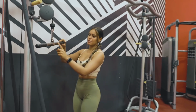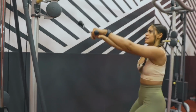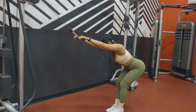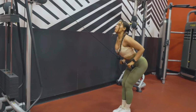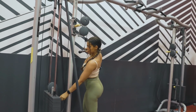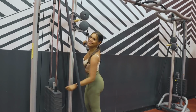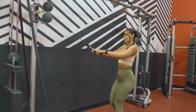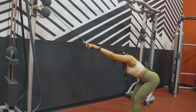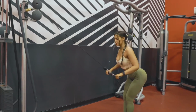You want to use a bar that is straight like this, okay? Grab it at the extremities, distance yourself from it, okay? You're going to bend down, okay? And then push and watch out. Actually, let me readjust this because the weight is a bit too heavy. So again, you distance yourself from it, look down, and then up, and you pull it towards your belly button.